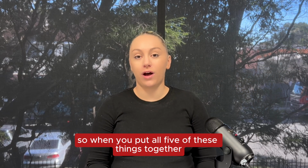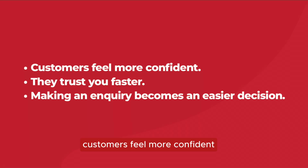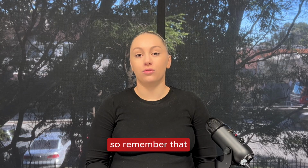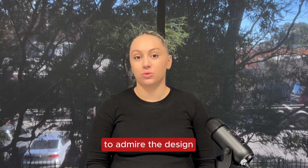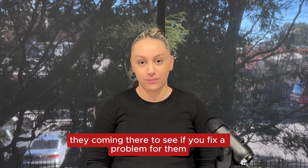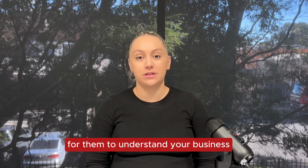So when you put all 5 of these things together, your website becomes easier to understand. Customers feel more confident, they trust you faster, and making an inquiry becomes an easier decision for them. Remember that people aren't coming to your website to admire the design, they're coming there to see if you can fix a problem for them. And your job is to make it as easy as possible for them to understand your business.